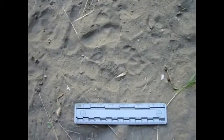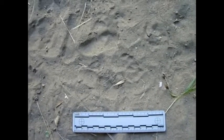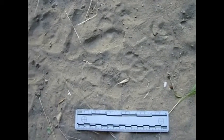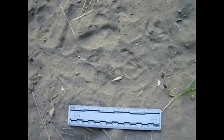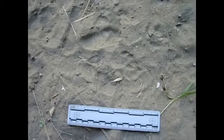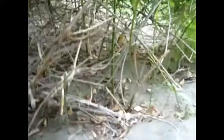This rabbit is a brush rabbit. This is a very small cottontail species, and right now I'm on the north coast of California, so that's where I'm finding this. And this is an edge habitat between an open river bar and blackberry thicket. Wonderful place for rabbit.